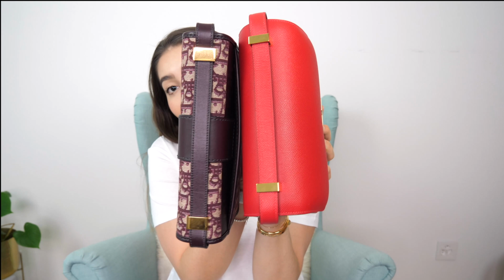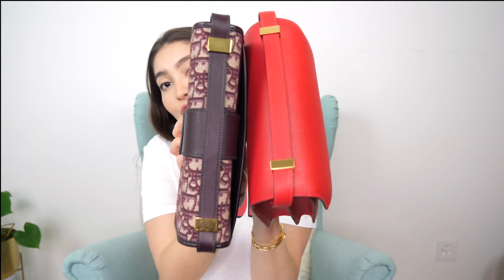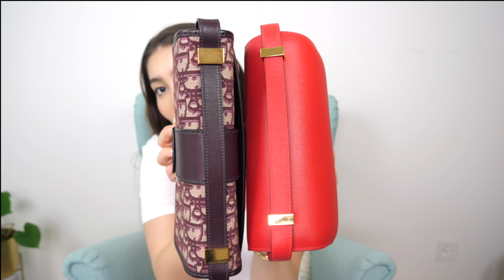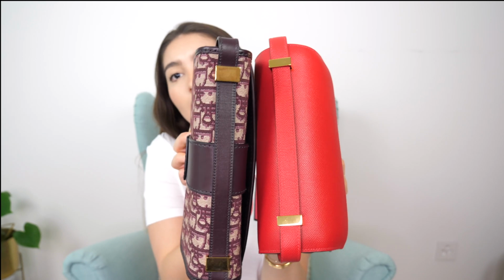And the last similarity is the strap. The position, the location of the strap, it is exactly the same. Can you see? On the Dior handbag the metal parts are a little bit thicker than on the Hermes one, but anyway it looks exactly the same.